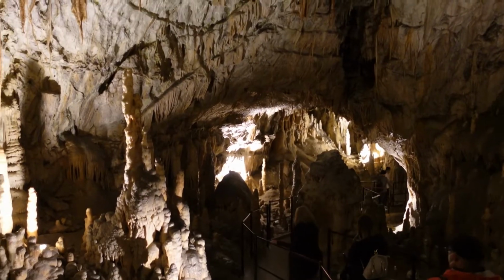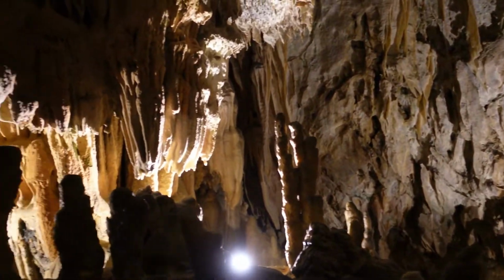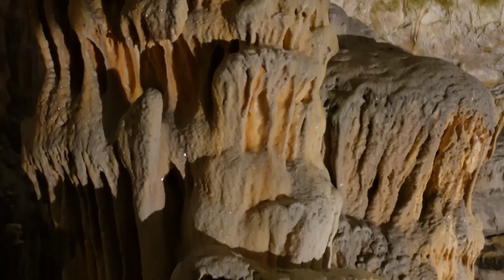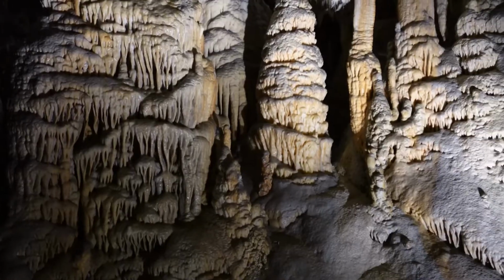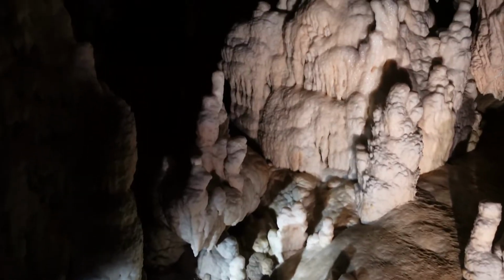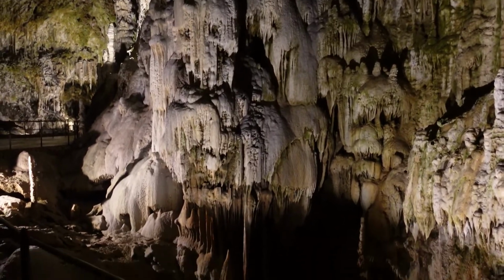The tour continues through the Winter Hall and past one of the best attractions in the cave, excluding the baby dragons of course, the Snow White stalagmite pillar, also known as the Diamond. You also get to see the concert hall, which I'm sure you can guess is where musical performances and events take place throughout the year.